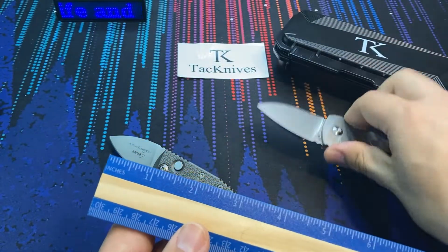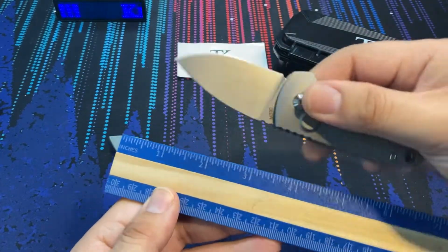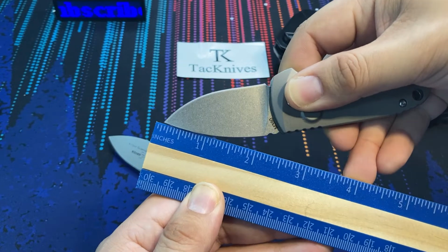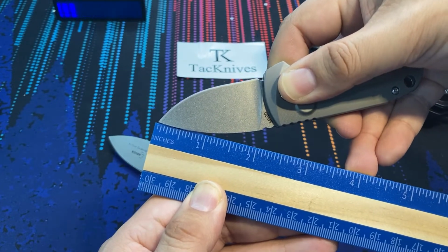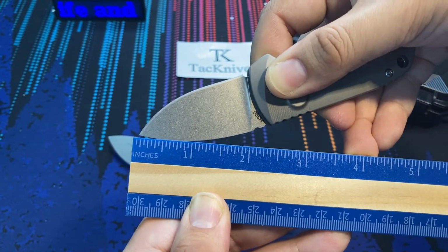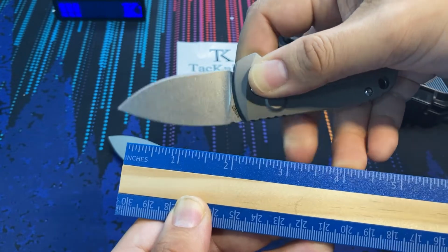I guess it could be argued that maybe the way they're measuring this metric is, let's lay it like this. Let's just lay the spine like that. We'll put the tip right at the front of the ruler. And I guess if you're measuring it this way, then the cutting edge is technically less than 2 inches. I don't know who measures the knife like that.